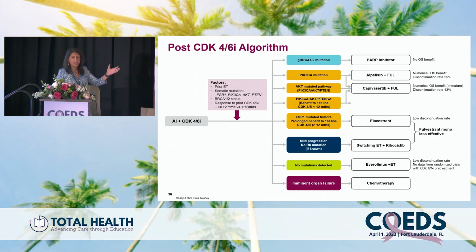So here we have that standard AI and CDK inhibitor. Remember, don't forget about BRCA. We talked a lot about it in the early stage setting. We have 2 PARP inhibitors available in the metastatic setting for patients with a germline BRCA mutation. For PIK3CA mutation patients, alpelisib and fulvestrant. We are hopefully going to have capivasertib soon, maybe later this year or hopefully within the next year or so. Whether or not we're going to have to check for alteration status is something that remains to be seen, but certainly we'll have that therapy as well.